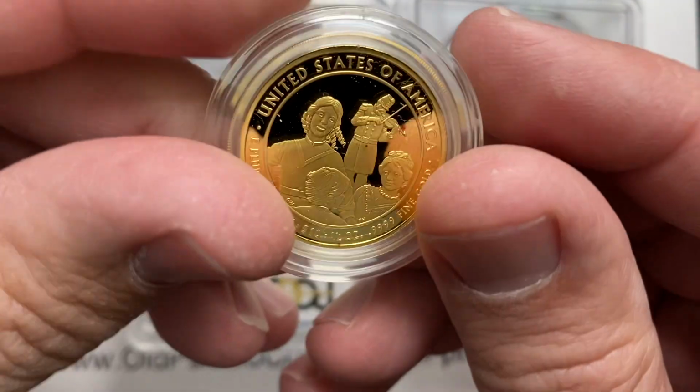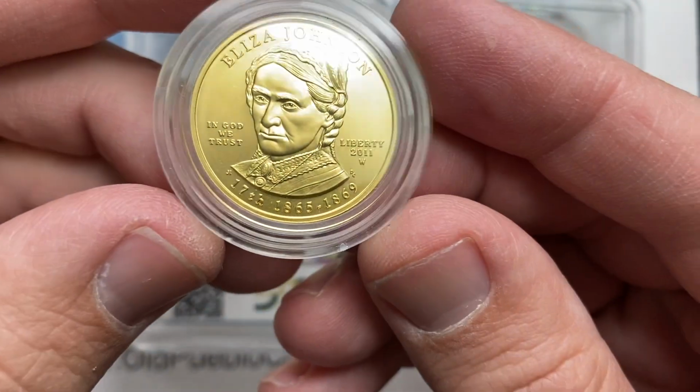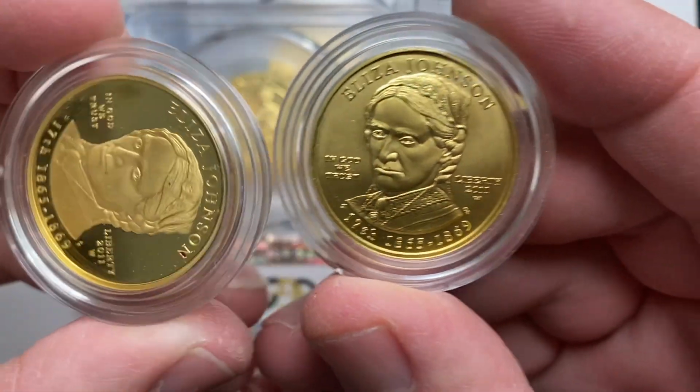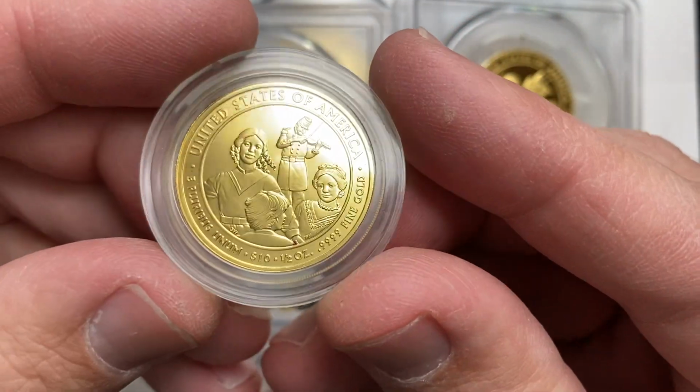We already had Eliza, because there's the violin on the back. Oh, by the way, they came in Unc. I'm going to show you Eliza one more time. I will say, I already thought Eliza looked kind of stern, but I'll tell you what, on the Unc version, she looks downright angry.